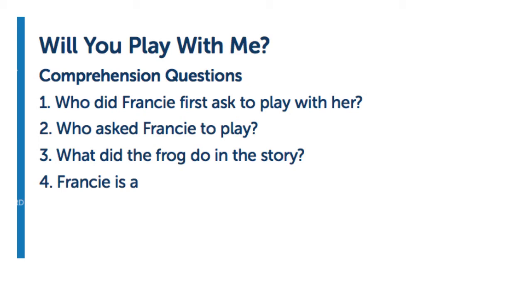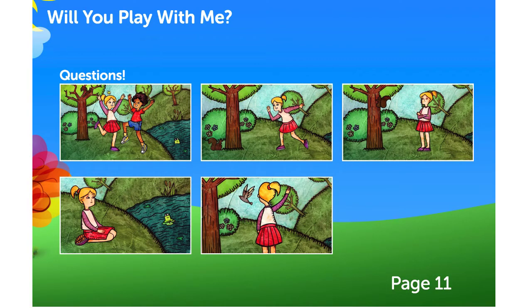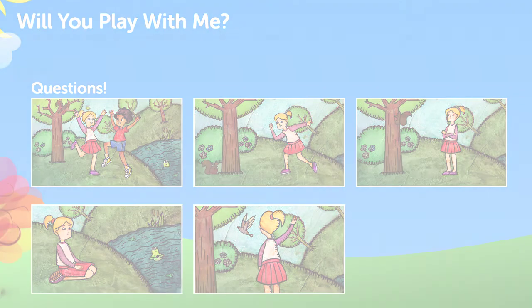Did they like it? If so, why? You may also want to recap or retell a story at the end as a fun activity. It's a great skill for young readers to develop. If a story does include comprehension questions, they will be presented on your screen at the end of the story. The pupil's screen will display pictures to help them remember what the story is about.